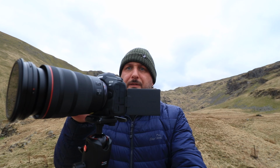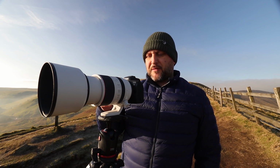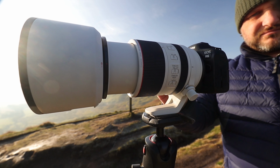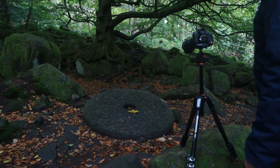Now the Canon EOS R is by no stretch of the imagination a new camera. It was launched back end of 2018, but a lot's changed in that time. Namely, the Canon R5 and the Canon R6 were launched. As regular viewers of the channel will know, I have done lots on the Canon R5. I own a Canon R6 and I do lots of RF glass reviews. Well, I've been hoping that at some point a little bit of light would hit this millstone behind me. But it's not going to happen, so I'm just going to take a shot and let's move on.